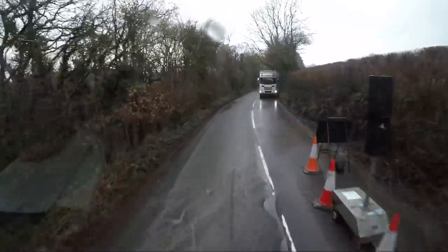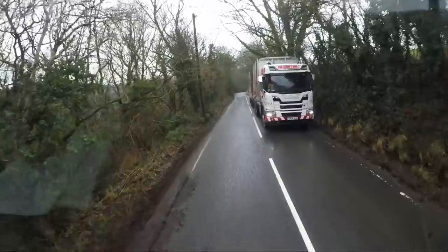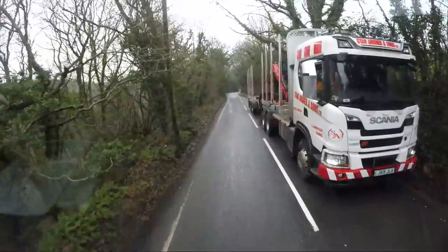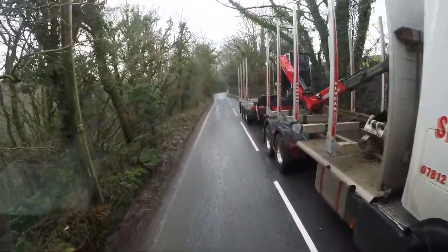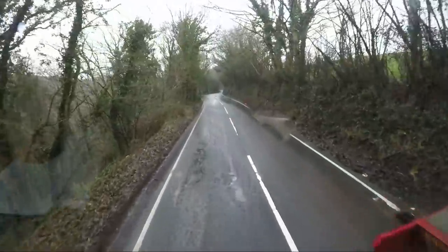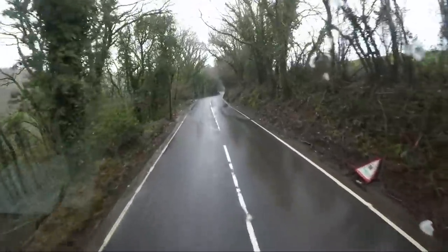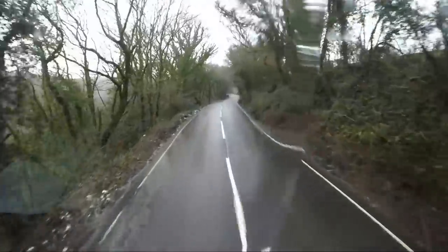Right, temporary traffic lights. Right, this is going to be very tight. There's a post on the left. Ooh. Welsh roads, man. Fully loaded Arctic. I'm definitely pleasing that tipper driver behind me. He ain't gonna be happy. Sod him.